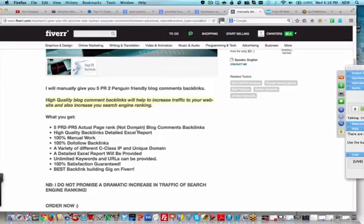High quality backlinks. So you get a detailed Excel report. That's important because you want to be able to go back and check it. 100% manual. Do follow backlinks. All the good stuff on here.